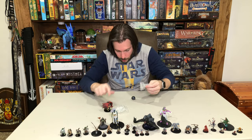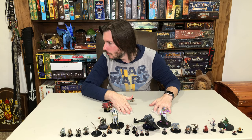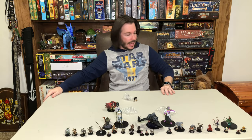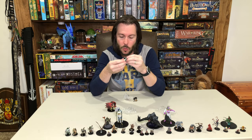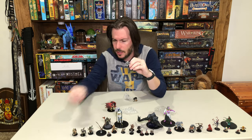Hang on. One, two, three. Oh, no. There it is. Oh, okay, I got it. I got the last one. The last one went flying in all the excitement. It is, I believe it's a dupe for, this is an Orc Battler. I think I already have one. Yes. So this is a dupe.